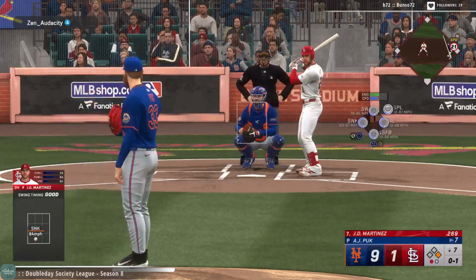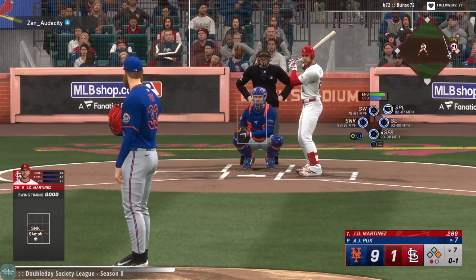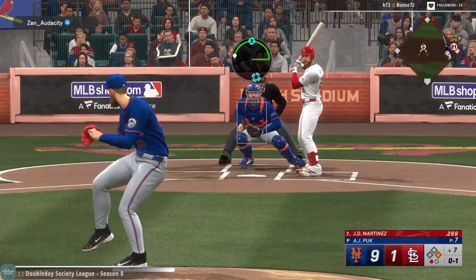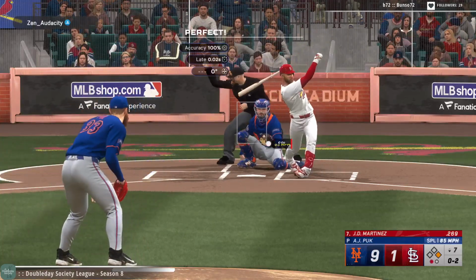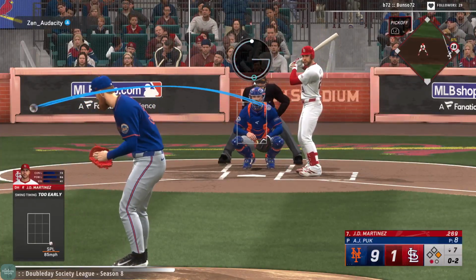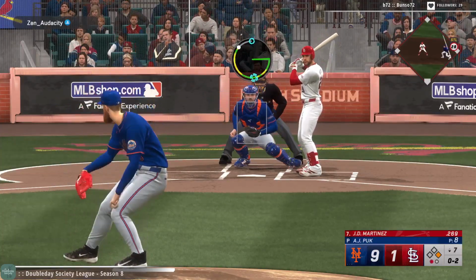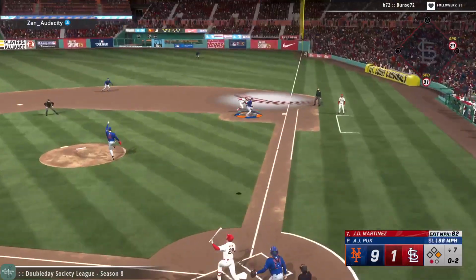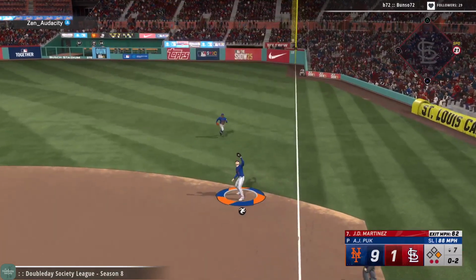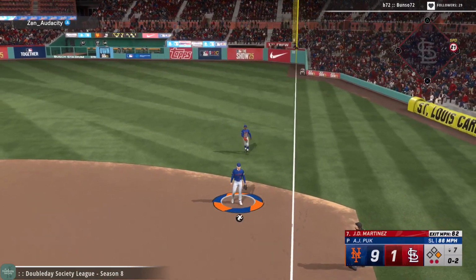And first offering is fouled off. Man at first, one away. Swings through that one for strike two. 0-2. Popped up. Freeman has a beat on it. Squeezes it. And there's two away.